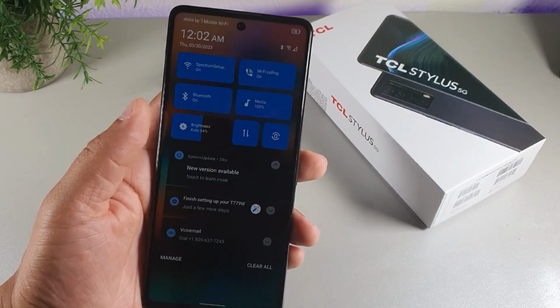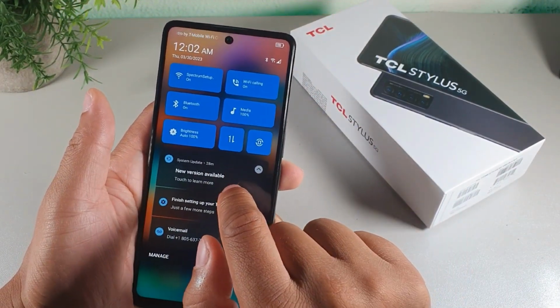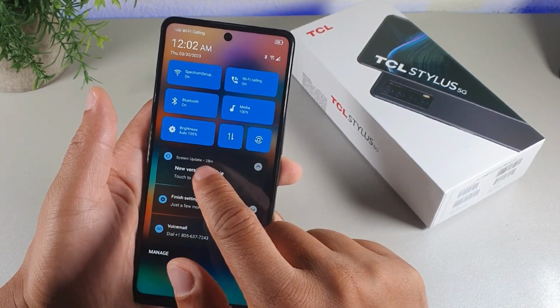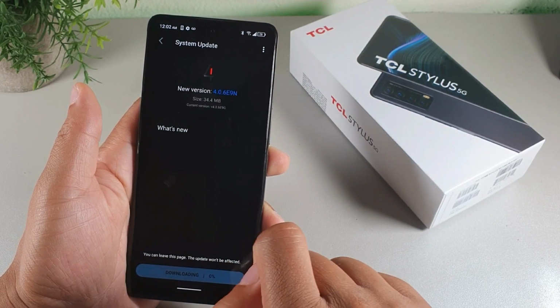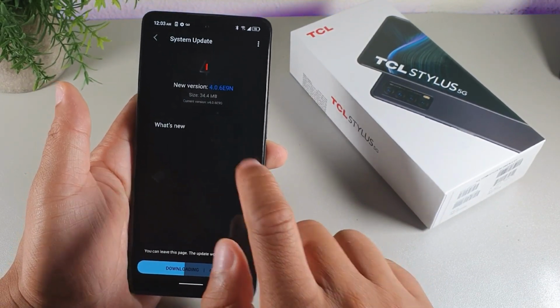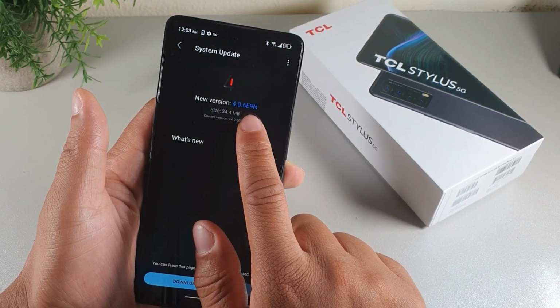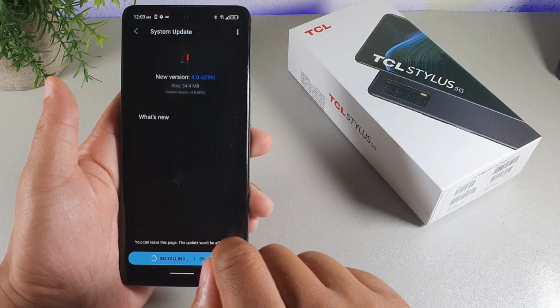But the last reason I think that you should pick up and buy the TCL Stylus 5G is the fact that it does have actual software support. So you can see right here there is an update for the latest software version on the TCL Stylus 5G, which is the 4.06E9N, which is about 34 gigabytes of internal storage.